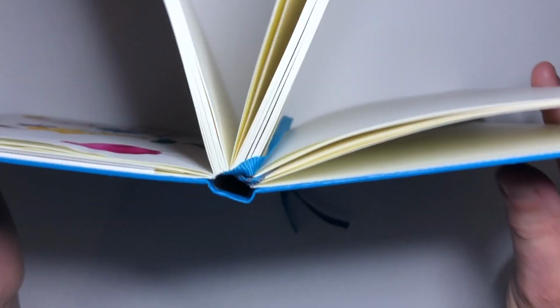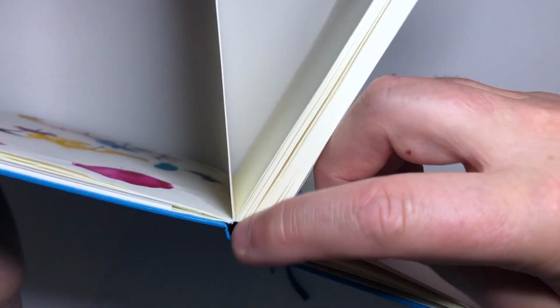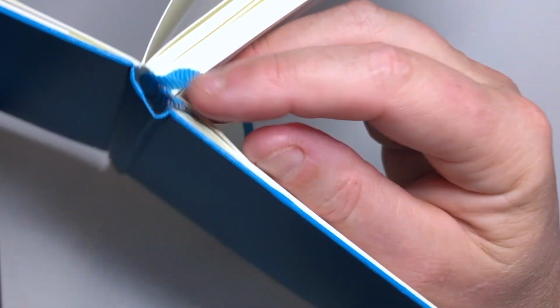On both journals, the ribbon is glued between the pages and the spine, and it doesn't look especially secure because you can see the ribbon extending just a short distance down inside the gap.